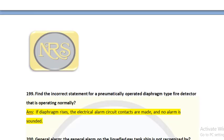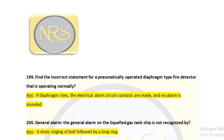Question number 199. Find the incorrect statement for a pneumatically operated diaphragm type fire detector that is operating normally. Answer, if diaphragm rises, the electrical alarm circuit contacts are made and no alarm is sounded. Here the wrong words are no alarm is sounded. When the diaphragm rises, the circuit is closed and it will give the alarm. So it will activate the system and the alarm sound. So this is the correct answer.